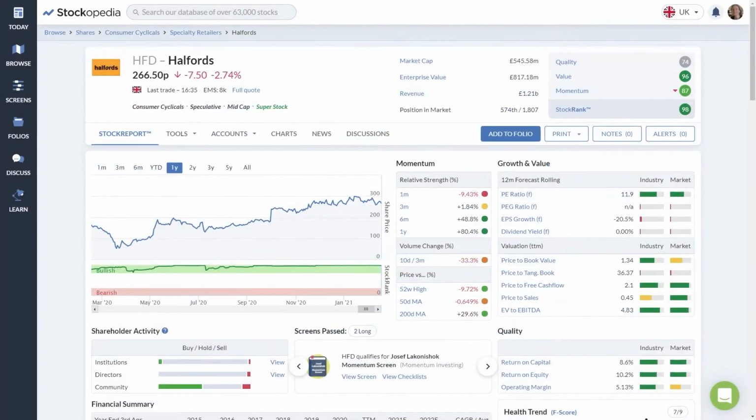The market value is 550 million. Forecast PE is about 9 times. EV is about 5 times, and a yield of just under 3%. The StockRank figures are good: quality 74, value 96, momentum 87, and overall 98, and it's a super stock.